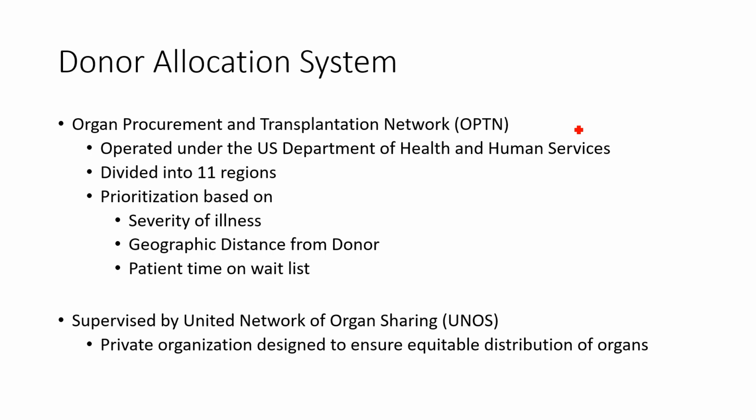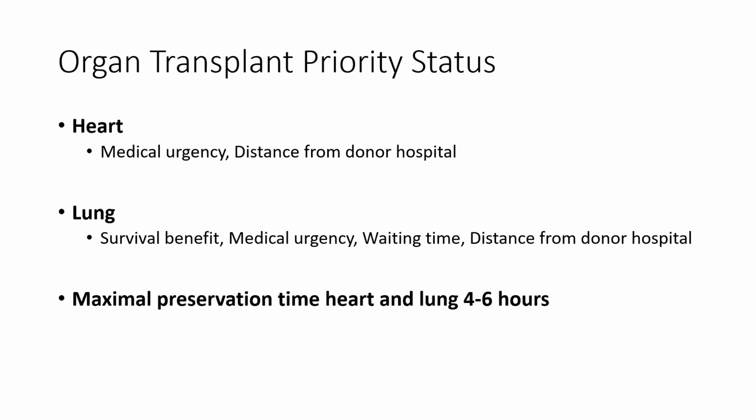And this is all monitored through computers and different algorithms, and other factors are included as well, but these are the primary factors. The reason why the time or the distance matters is because the organs don't last forever once they're harvested. So again, for hearts, we're looking at urgency and distance from the donor hospital, like how far the patient is from the person whose organ is going to be harvested. Same thing with lung: survival benefit, medical urgency, waiting time, and distance from the hospital. This is all from OPTN and UNOS.